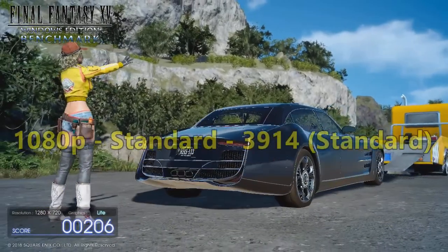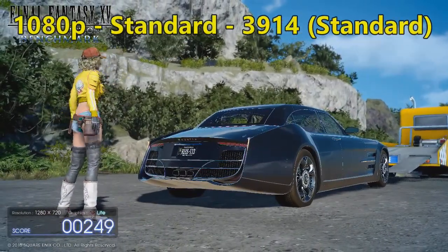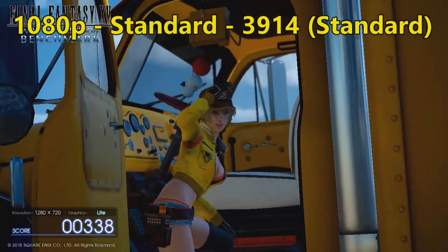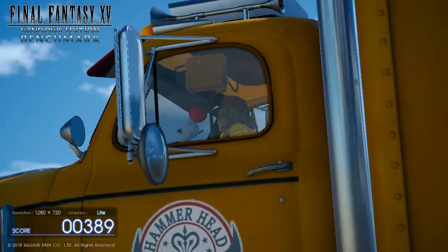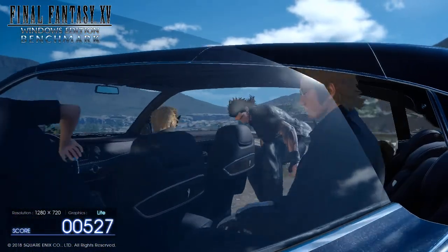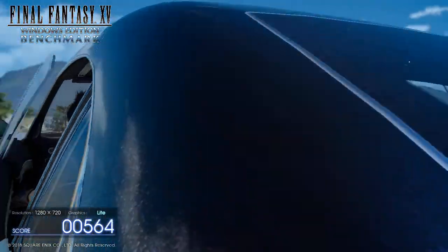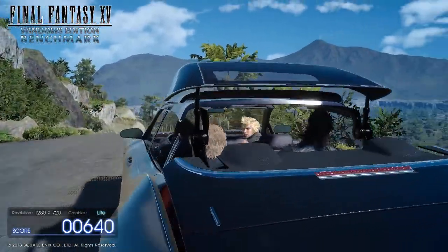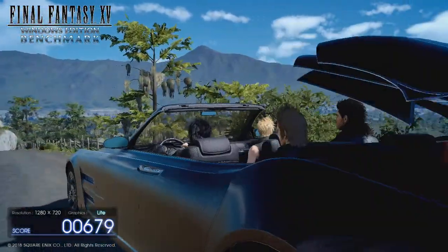On the 1080p standard setting I got 3914, which is standard basically, and it's all right. It looked fine. The combat etc was good. The only noticeable difference I saw was the shadows looked a bit bad. I mean, there was a bit of pop in with the shadows, and overall it didn't seem too bad, although the combat and the driving segments could have been a bit faster as well.